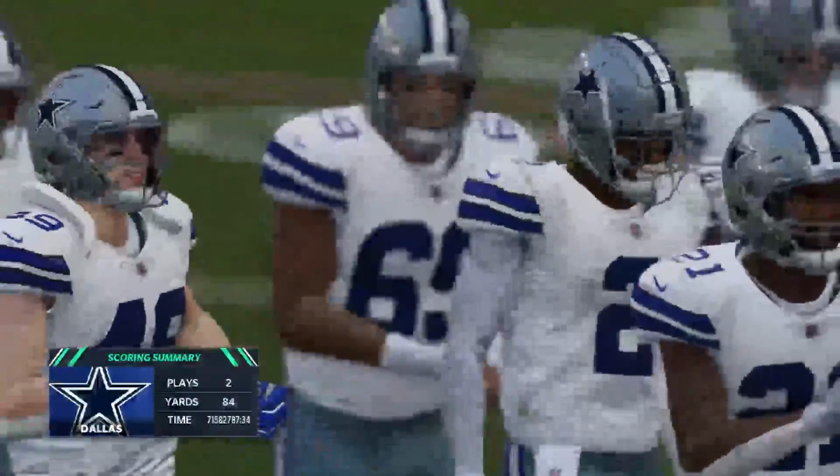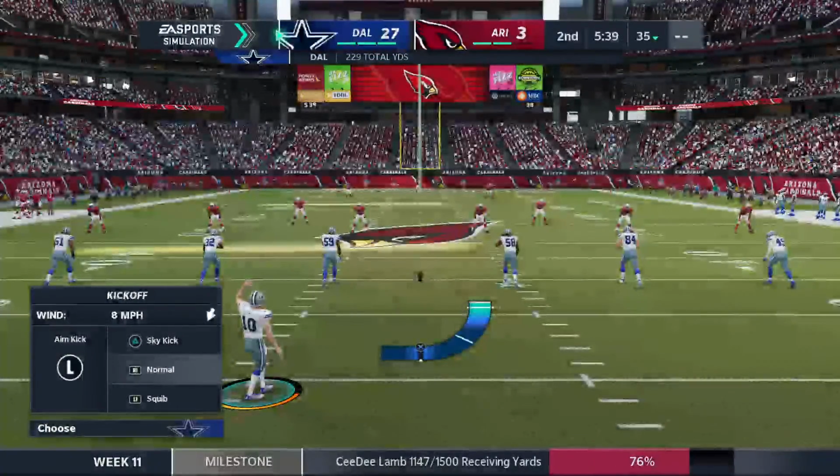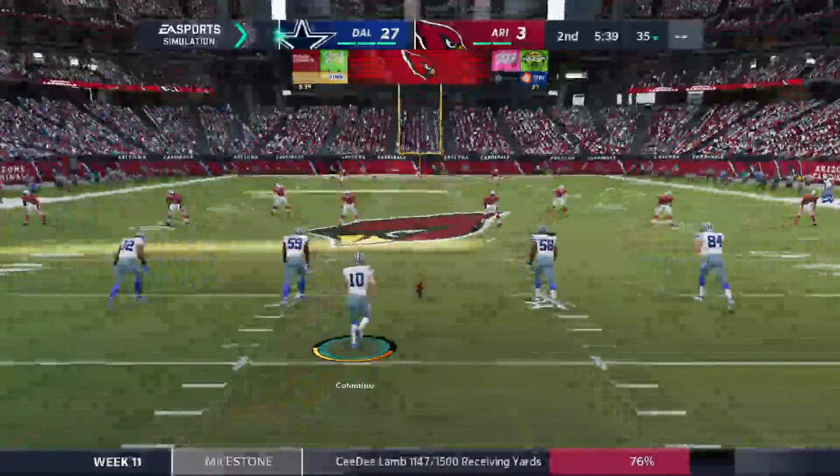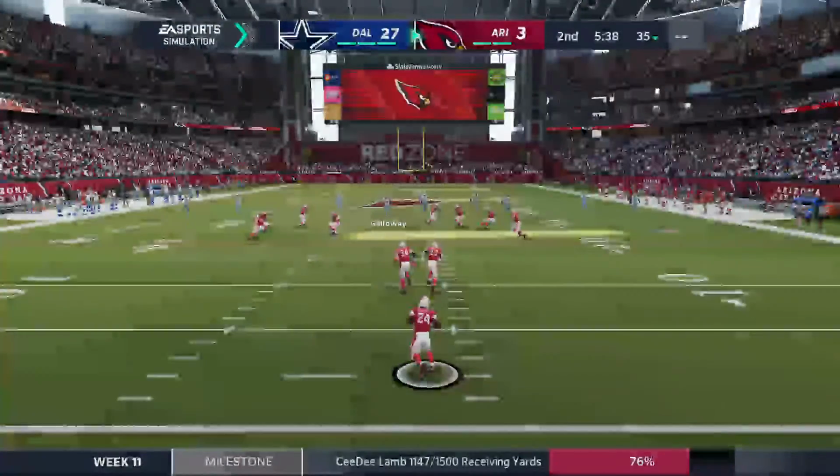As a fan, is there anything prettier than a well-executed post route? No, it's a thing of beauty, especially when it's done like that for a touchdown. The throw, the catch, and how about the run after to get it to the end zone?